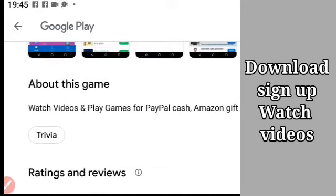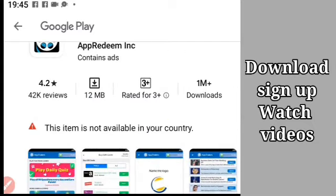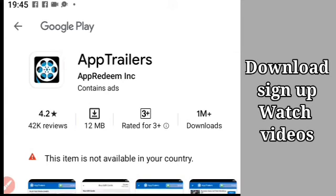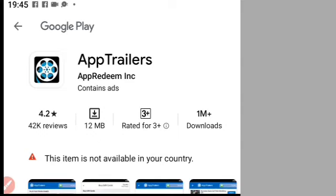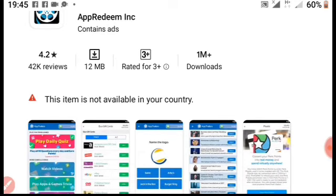42,592, which means it has been there for long. And I need you to download this, because it is going to be one of our best apps that we're going to use for the next app, so that we can start working online. When you have downloaded this app, it's going to help you to earn money even if you are anywhere in the world, because it's going to clear out the VPN for you to get the jobs done. Once you have put this, now you can go ahead and download other apps that have restrictions in the United States or anywhere. That's why they have written here that this item is not available in your country.